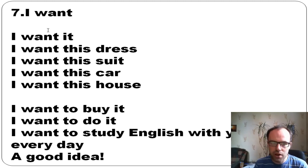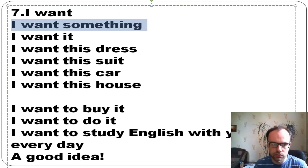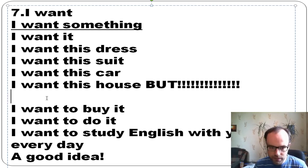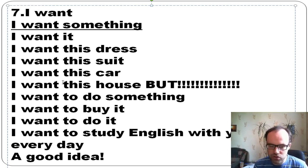Next, I want. We say want something, or I want something. Look, I want it. I want this dress. I want this suit. I want this car. I want this house. But we say want to do something. Want to do something. For example, I want to do something.